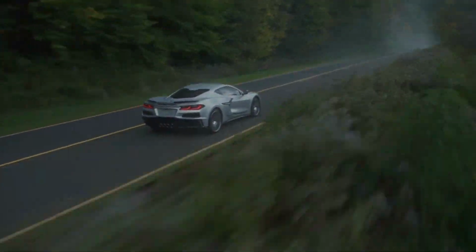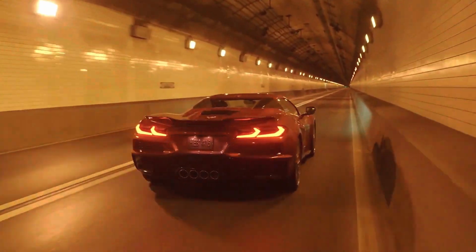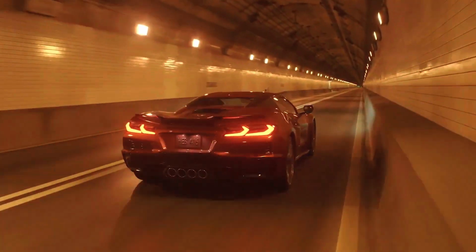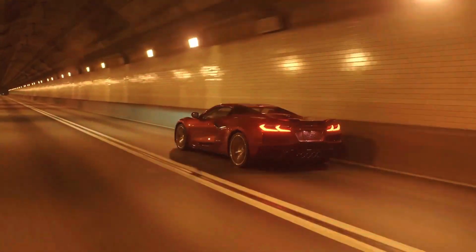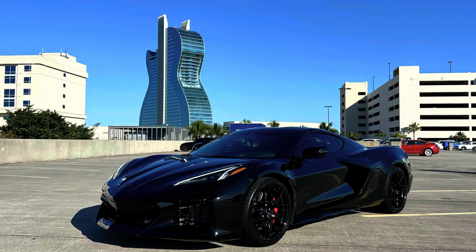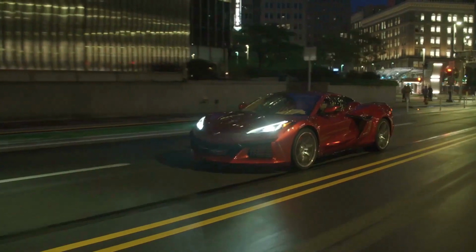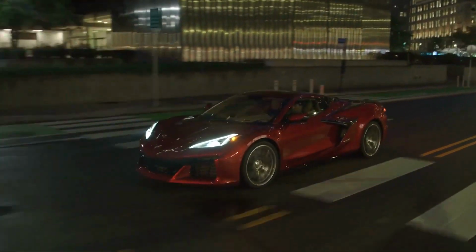Now, if you're interested in either one of these two cars, you will be happy to know that the majority of the options are the same. You can get the carbon fiber wheels on either the Z06 or the E-Ray. There is a new style wheel available specifically for the E-Ray, as well as a different style wheel for the Z06 if you choose something other than the carbon. But they're both really, really nice wheel options, much nicer than the C8 Stingray base options if you ask me.